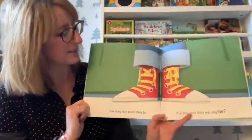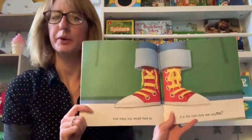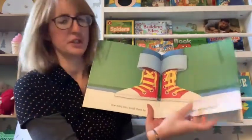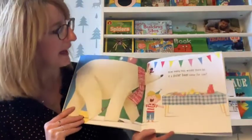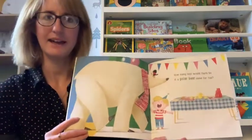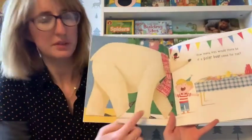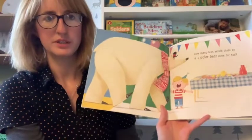How many legs would there be if in this room there was only me? How many legs? 2. 1, 2. How many legs would there be if a polar bear came for tea? So how many legs has the polar bear got? 1, 2, 3, 4. So you need to add your 4 to your 2.